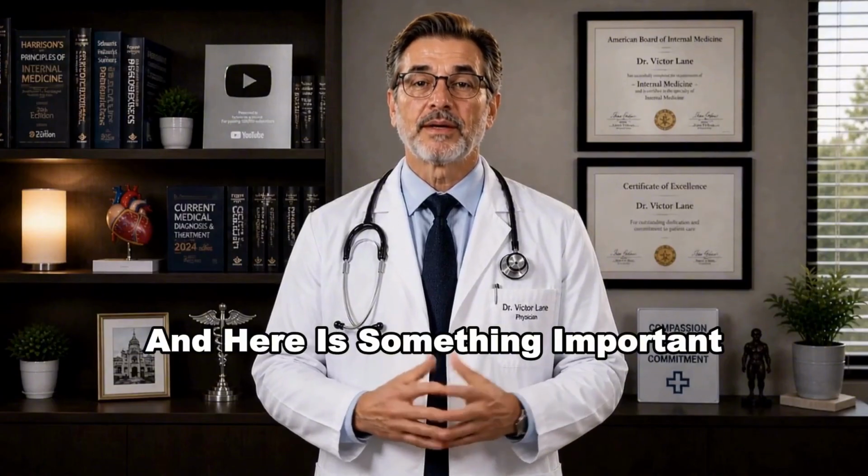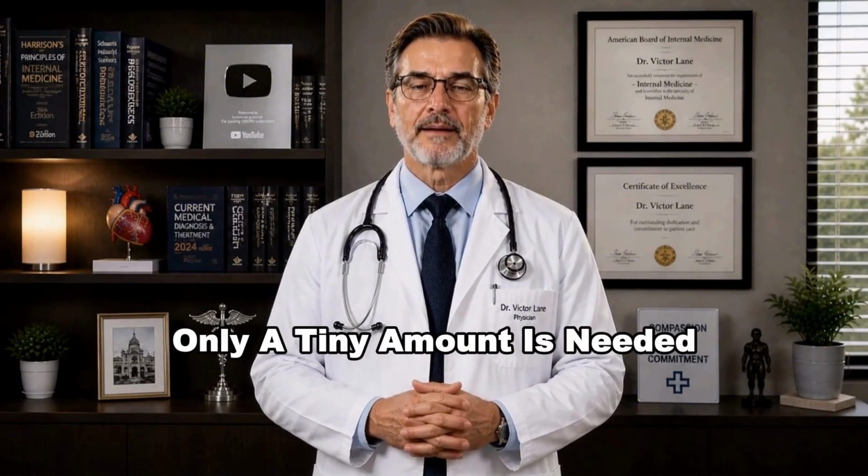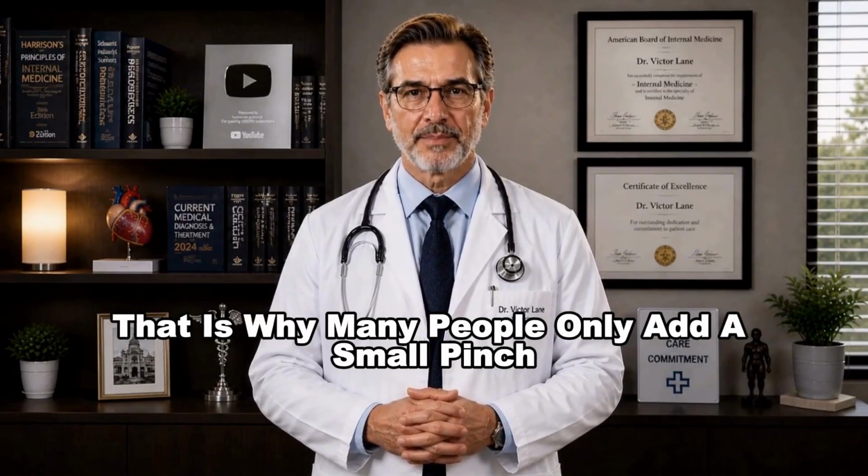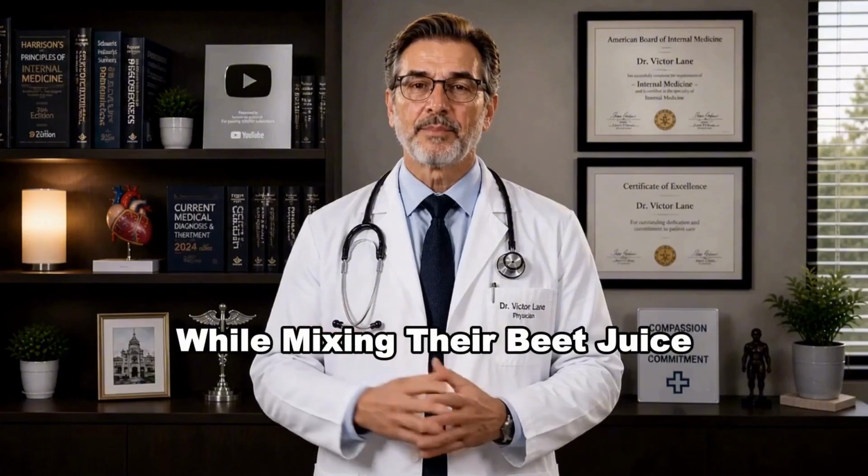And here is something important. Only a tiny amount is needed. Too much turmeric can make the drink very strong and bitter. That is why many people only add a small pinch while mixing their beet juice.